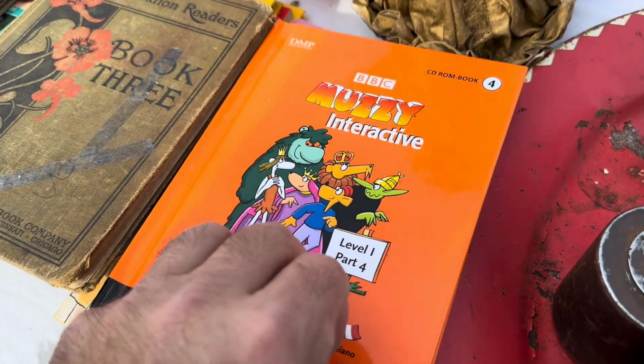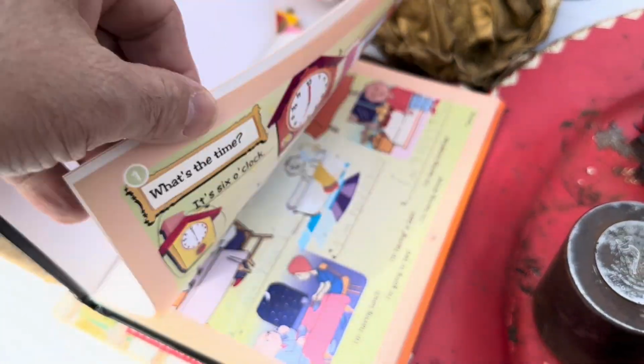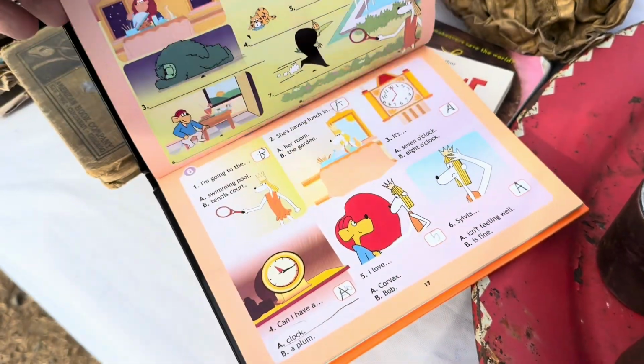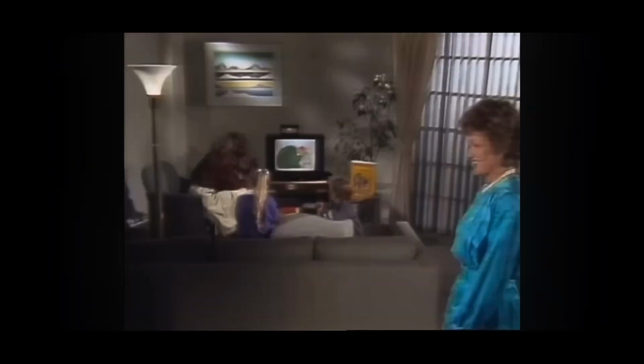Who remembers this? Muzzy. Remember those Muzzy commercials? Oh my god, this is actually filled out. Someone actually bought Muzzy.